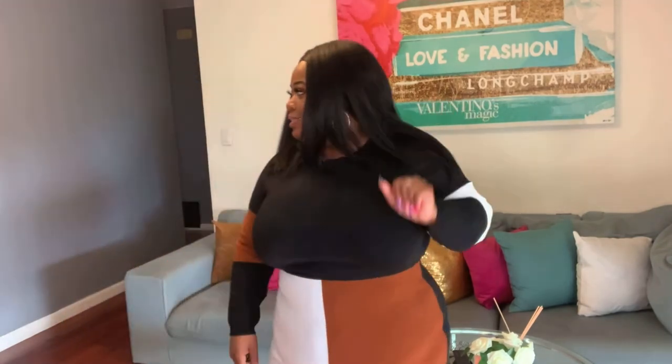But this is not your average razzle dazzle for a sweater dress. You know what I'm saying? It also goes with that purse I had on. I should have, that's what I should have hit y'all with, but that's not what we're doing today. I'm gonna go ahead and change. I'll see y'all in just a sec.